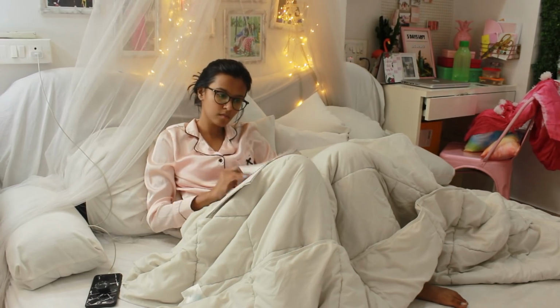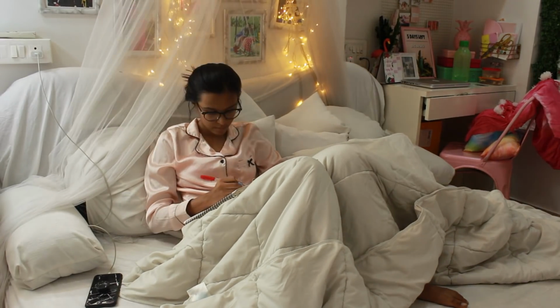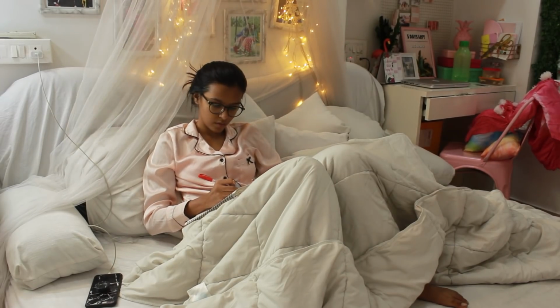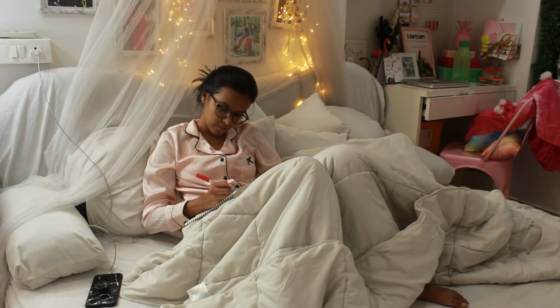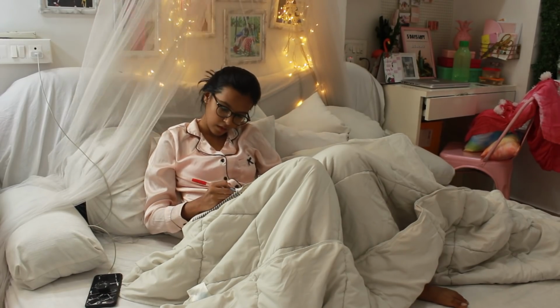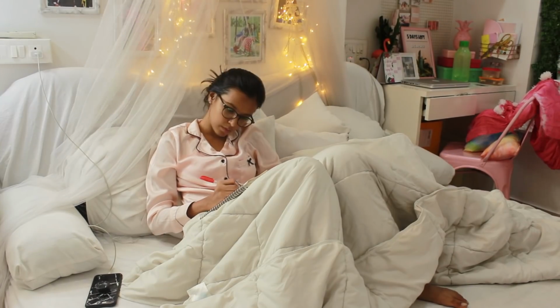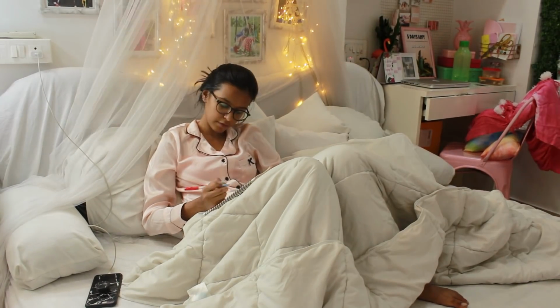After which I like to grab my notebook, and this is the notebook in which I draft my videos, script my videos, plan ahead. So that is what I like to do at night. And also I like to make to-do lists at night for the next day, just so that I'm a little bit more prepared mentally for what is about to happen the next day. So I make sure to do that at night before jumping onto YouTube.